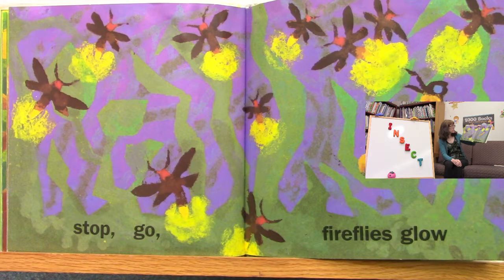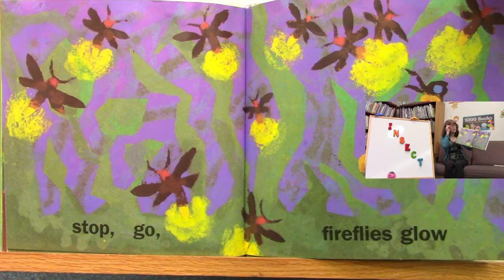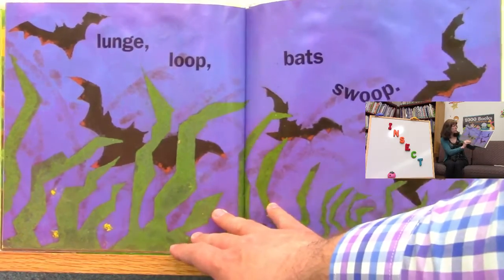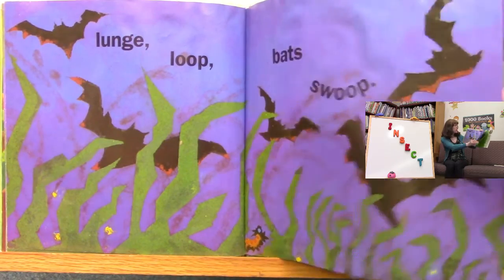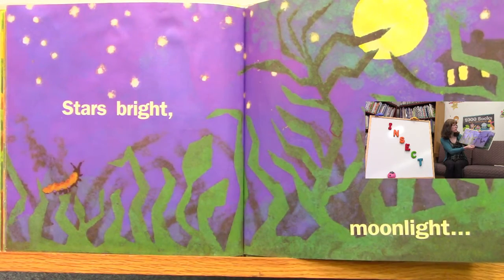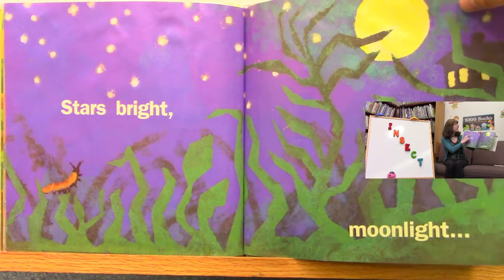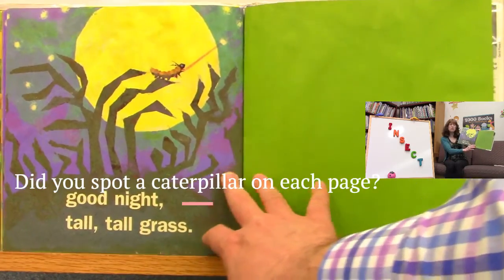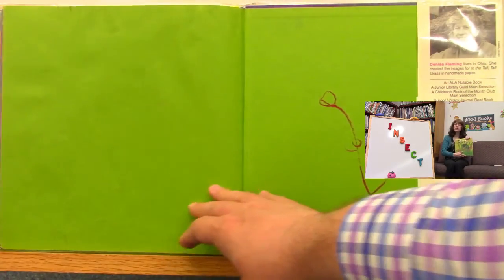Stop and go. The fireflies, they all glow. At nighttime when it's real dark outside, you see them as they light up the sky. Lunge and loop. The bats all swoop. As it gets darker at the end of the day, the bats are up in the sky. Stars bright. Moonlight. Good night, tall, tall grass. It's just some of the things that we see throughout the day into the night, out in the yard or in a meadow.